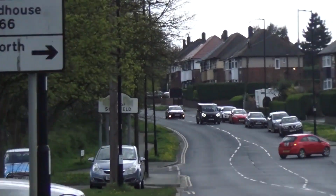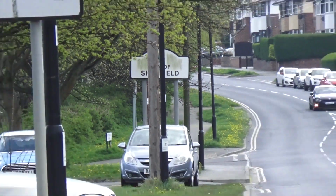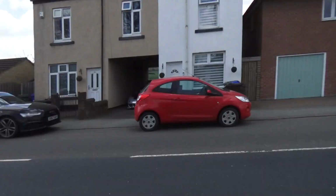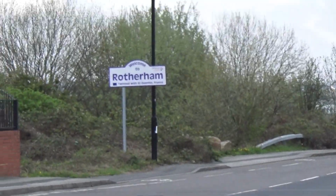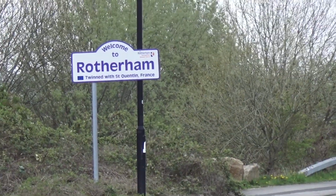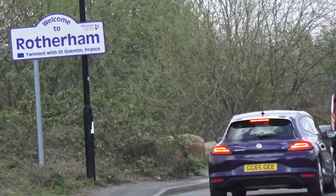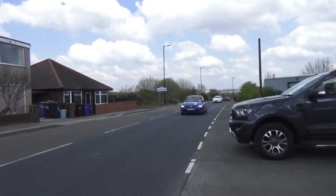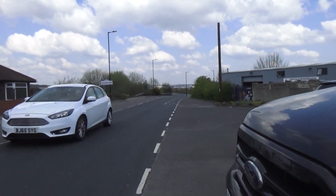This is really funny because if you look down here, that says Sheffield, so I've zoomed in quite a bit. You can see all these houses here, and then the sign for Rotherham is down here. So am I in a no man's land between Sheffield and Rotherham? Now it says Rotherham on this sign, it says Rotherham coming into where I live as well, but on it you'll see it says Metropolitan Borough.